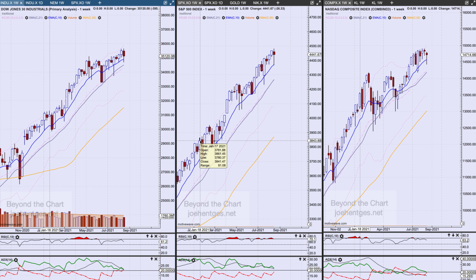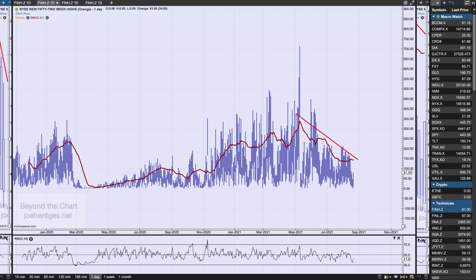All right, so that's going to be real interesting to see what happens here over the next couple of weeks. Expecting some turbulence. Let me show you another look. Okay, let me show you another indicator. The New York Stock Exchange 52-week highs. Okay, daily on the 52-week highs. So what we're looking at with this red line here, this is the moving average, a 21-day moving average.